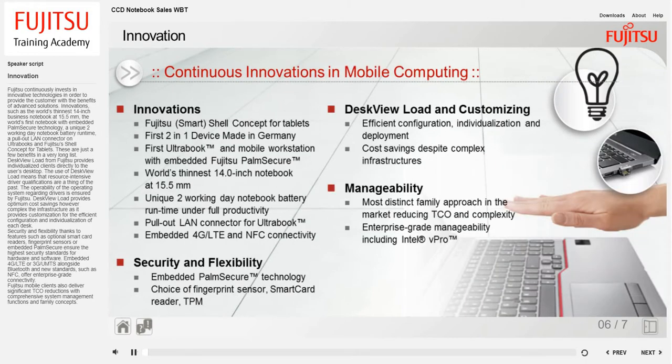Fujitsu continuously invests in innovative technologies in order to provide the customer with the benefits of advanced solutions. Innovations such as the world's thinnest 14-inch business notebook at 15.5 millimeters, the world's first notebook with embedded Palm Secure technology, a unique 2-working-day notebook battery runtime, a pull-out LAN connector on Ultrabooks and Fujitsu's Shell concept for tablets. These are just a few benefits in a very long list.